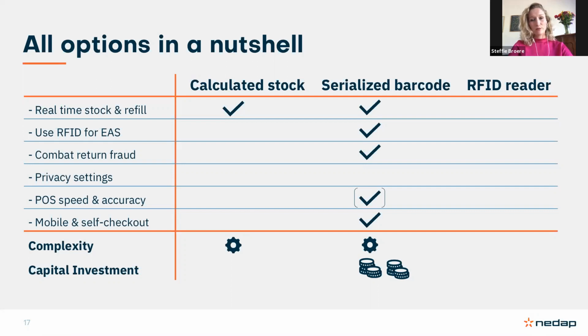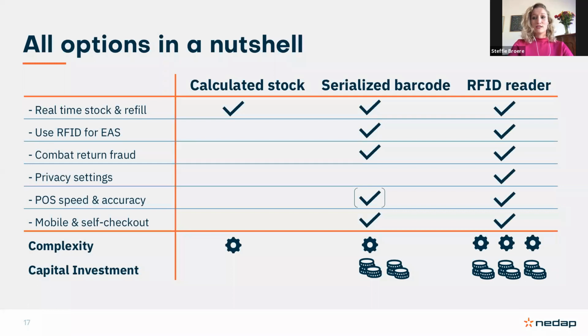From a complexity side, it's still a relatively low level of complexity, but the capital investment is relatively a bit higher because you need to make sure, of course, that every label has this serialized barcode. If you're just starting with RFID, it can be an easy step to take and a simple add-on. But if you're already using RFID and you don't have a serialized barcode on your product labels, then it can be quite a challenge, and quite an investment actually, to change all of that around and to include a serialized barcode on everything.